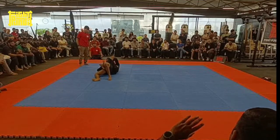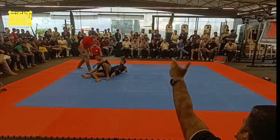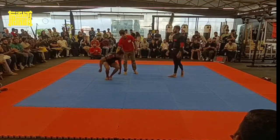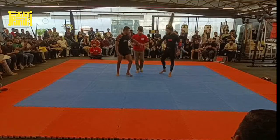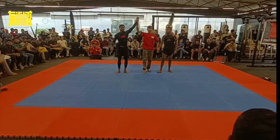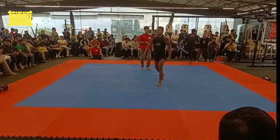Roshan attempting to stand up. And Tushar taking that opportunity, trying to finish with a rear naked choke, and it gets a finish. Makes quick work of this match. Outworking Roshan with a rear naked choke. Tushar with a win.